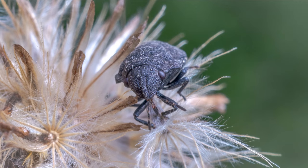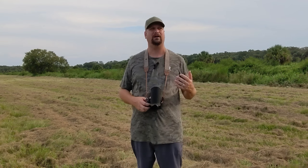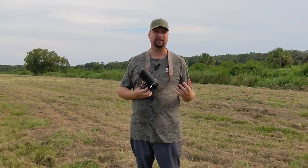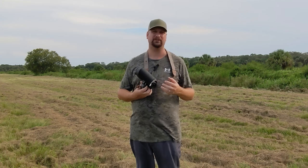All right, so another con I can tell you about the minimum focusing distance is your diffuser. Most of the diffusers that you buy on the market aren't going to get close enough to the lens to actually get your light in front of the subject you're trying to take an image of.